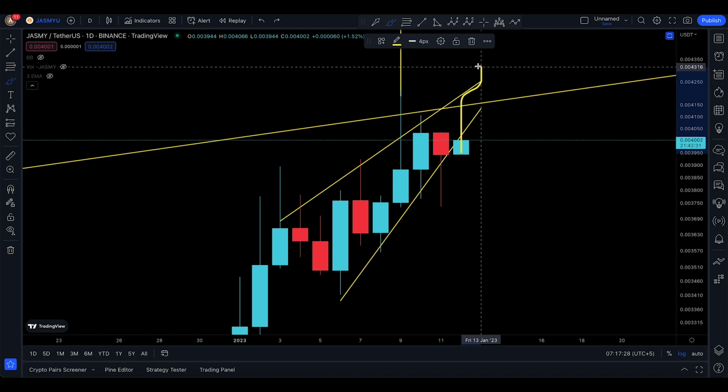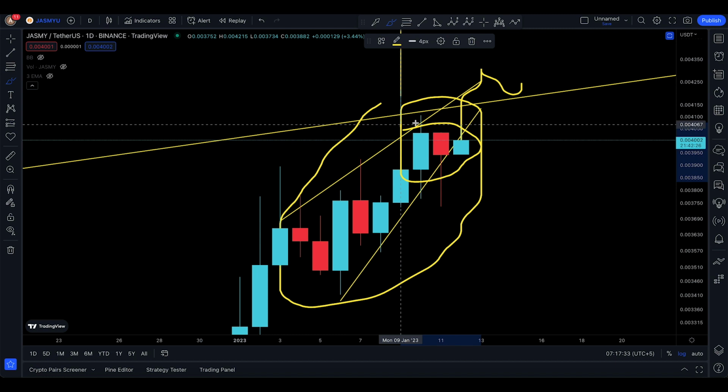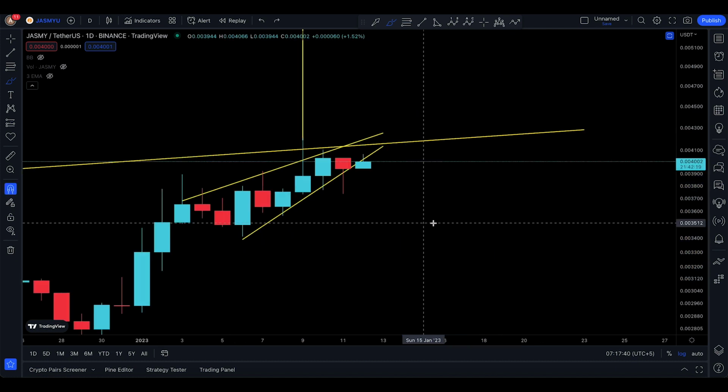However, if you try to move up like this, that is going to show that you broke the rising wedge and you broke the bearish hammer, and that's why I said that looks way more solid than trying to trade from here at this point. So that's pretty much it for this update on JASMY right now.